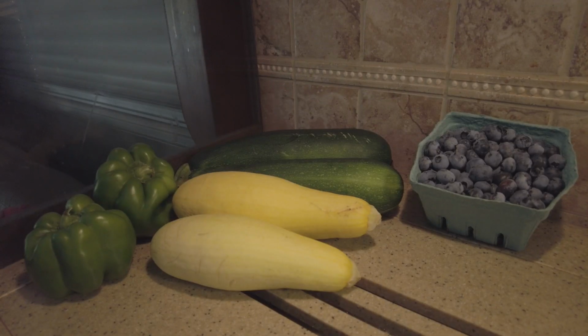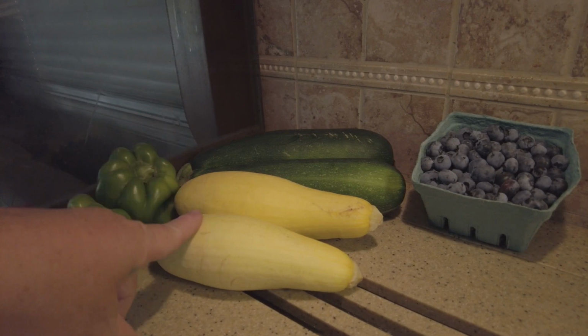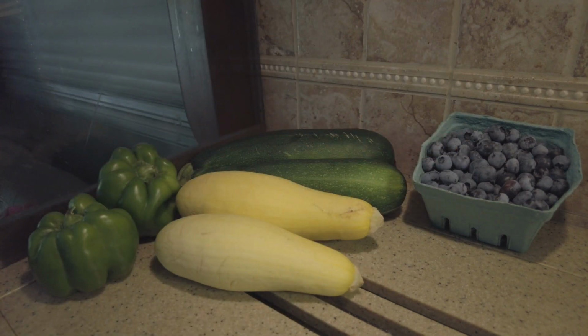We are back from the farm, and I didn't pick a whole lot at U-Pick. I did get some peppers, some summer squash, zucchini squash, and some blueberries.